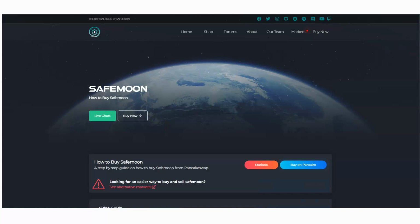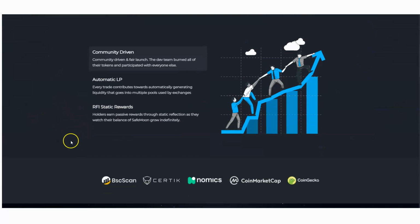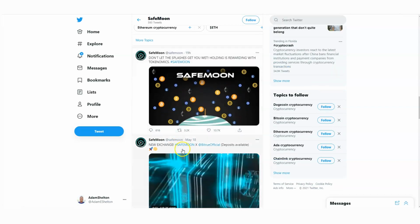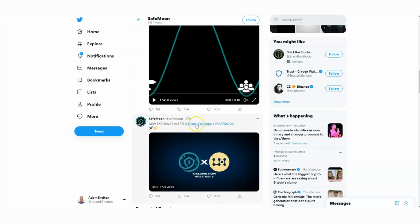So Safemoon has definitely been moving. It's been really, really moving. And then the more about section, we kind of went over that. And I know they had an audit recently, so that went pretty well for them. And now they're looking to add even more volume with a new exchange that's going to come out. And what was it? L Bank exchange. There's been rumors of some other exchanges coming out.